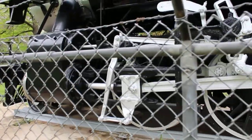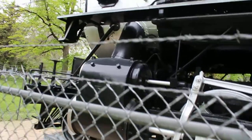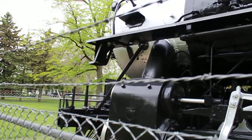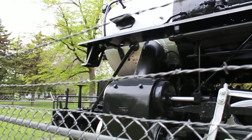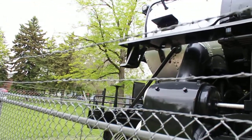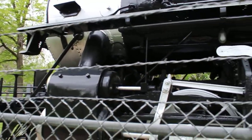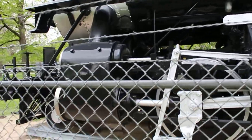And here's the drive wheels, and they have this thing fenced off, and I like that. They're pretty dang serious about keeping this sucker intact. They've got barbed wire protecting this sucker, but that's good. And you can see there is hardly any rust on this thing at all, and that's what I love about it.